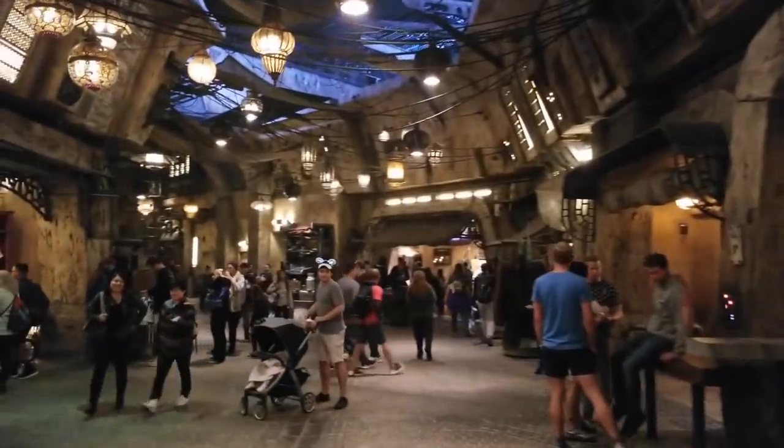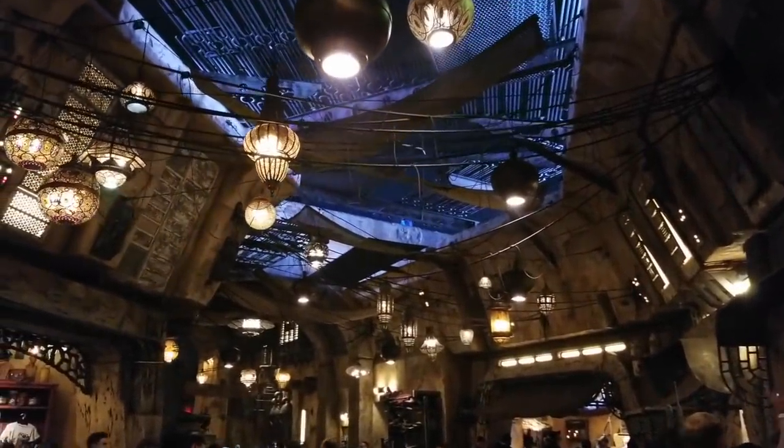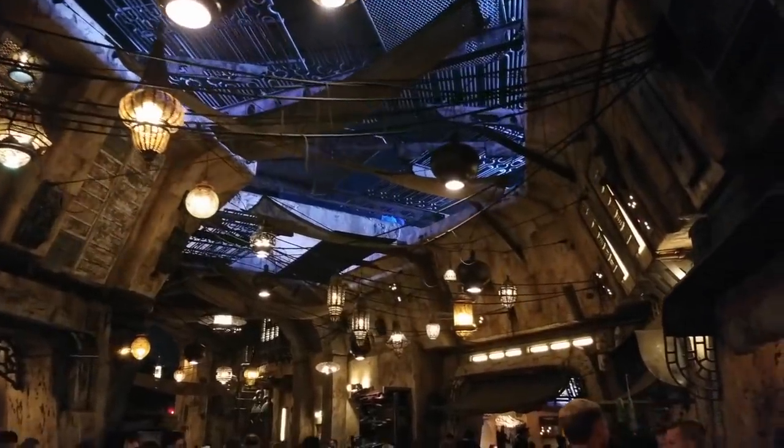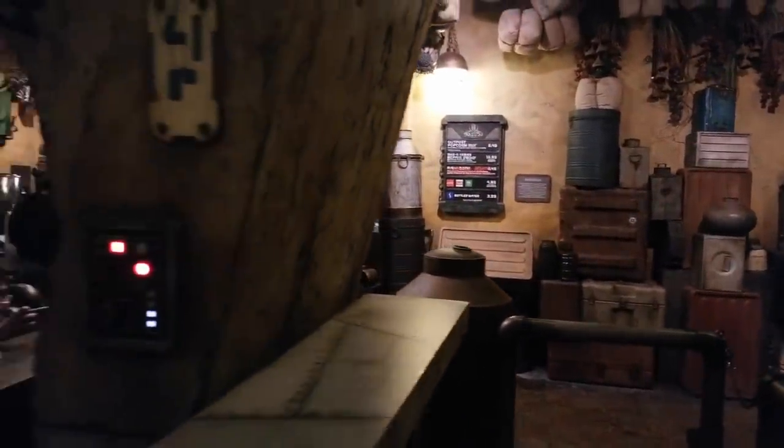Marketplace. I like they kind of have an artificial light coming from the top now to make up for the lack of sunlight. Very cool. I like that a lot. Here's the popcorn stand, Saka's Kettle. Pretty good, actually, surprisingly so.